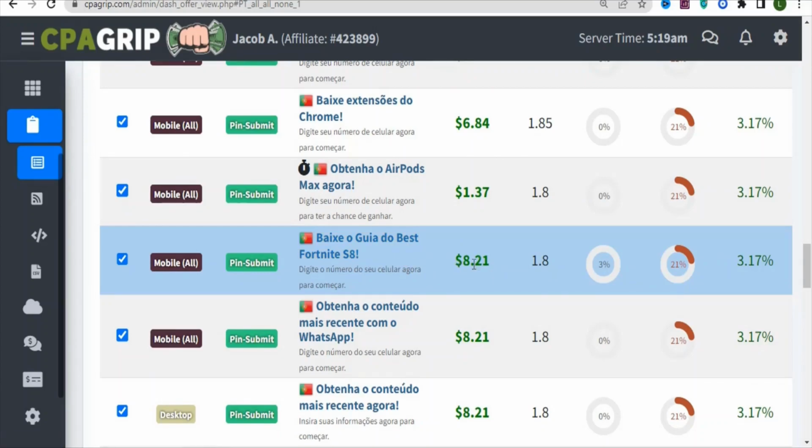You can see the payout is $8.21. And you can see right here your potential visitor has to enter a PIN before they get access to a Fortnite game. Once they enter that, you are going to be earning $8.21. You can see right here, the offer is allowed on all mobile devices. Now what you are going to do is click on the offer so that you can get your affiliate link to promote the offer.